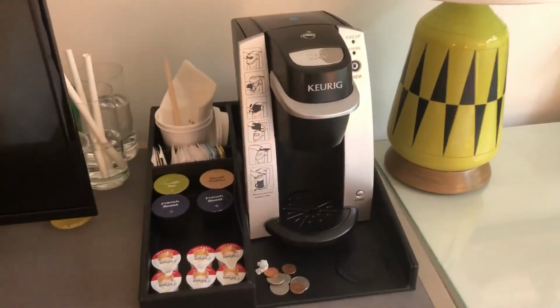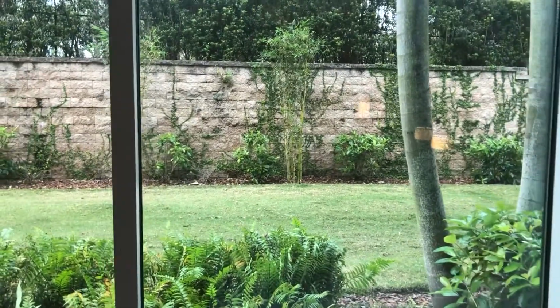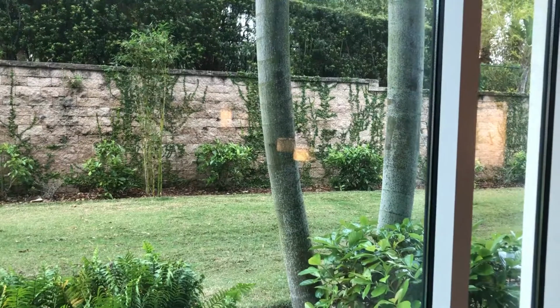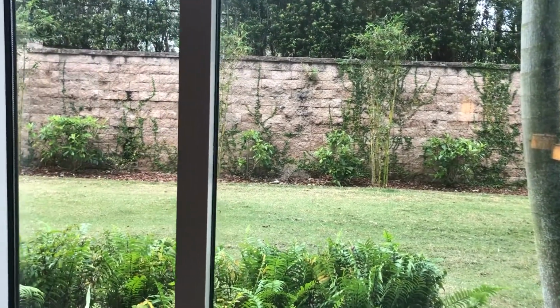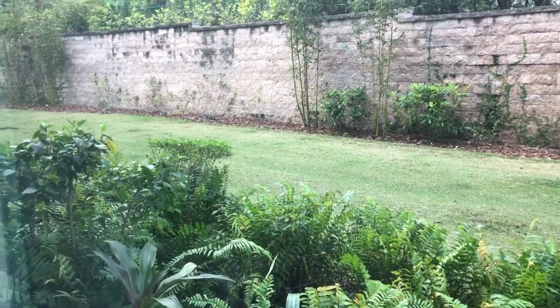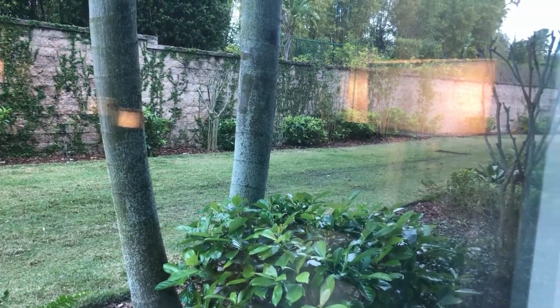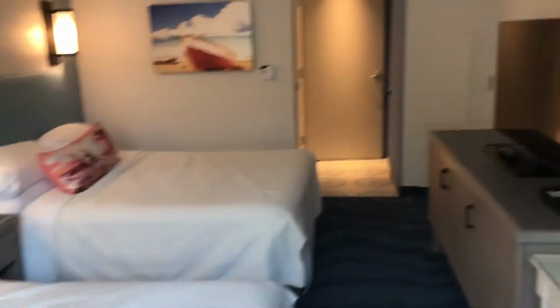You've got a Keurig coffee maker, which is nice. You've got a desk if you got some work you need to get done. And here's your view from this lower level room, in terms of, it's on the first floor. I think it's called a second guest house area. And this is also a dog walking area. So they do accept pets in certain rooms, and this is the area that pets will be allowed to be walked, I guess. So kind of a nice little room, clean, simple.